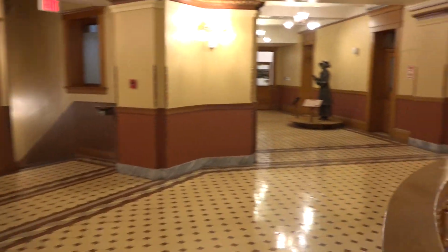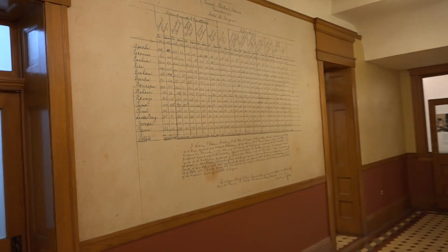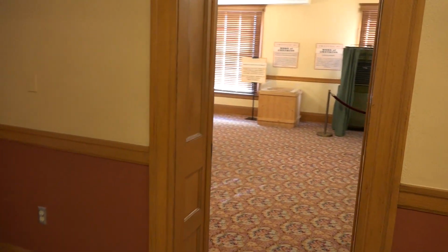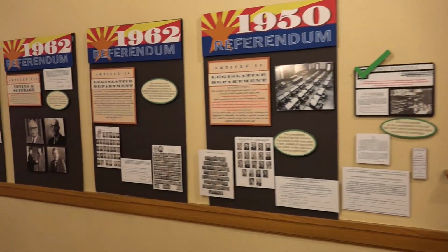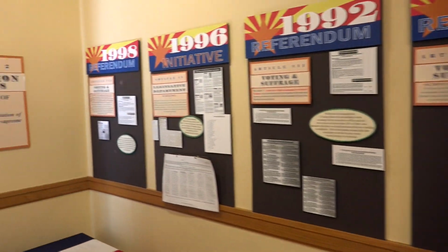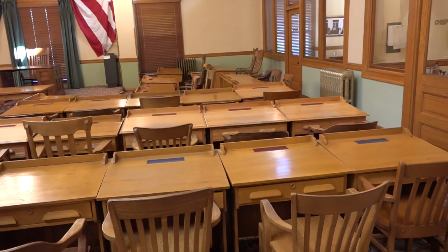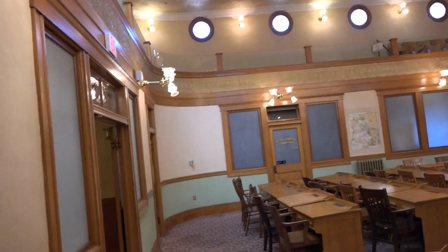Back down. Oh, cool. This is actually a nice one. Can't imagine just how many important, very famous special people have come through here over the years. Of course, I'm probably not the only one that said that.